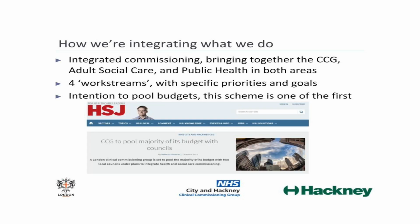So to try and bring together the thinking of the CCG and public health in City and Hackney, we are running a large programme to try and integrate what we do. And this is called Integrated Commissioning, and it's bringing together the CCG, adult social care and public health. We are doing this under 4 work streams, and those work streams are prevention, which is basically public health and stopping people from getting ill, anything to do with children and young people, anything to do with planned care, which is anything that you need an appointment for, and anything to do with unplanned care, which is anything that might be an emergency. And the intention of this is to pool our budgets, and this scheme, the Healthier City and Hackney Fund, is one of the first to do that.